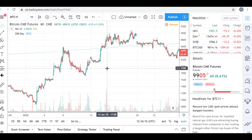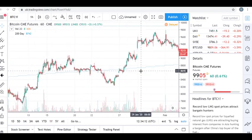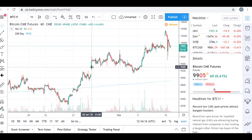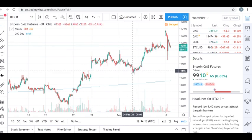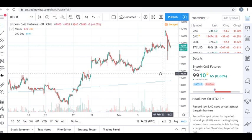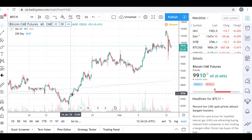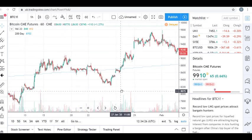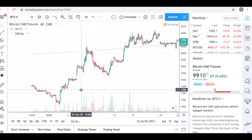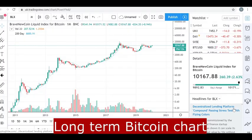So trading off of these gaps is not really advisable, because if you sold on a Sunday here, yeah, you could have made a bit of a profit of about $100, but it's not worth risking selling, like here as well, you can see. So I don't think we should trade off of CME gaps, because some of these gaps don't really get filled. So let's have a look at the long-term trajectory.